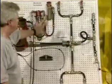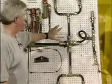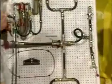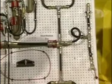We use the swivels for 2 reasons. One, for ease of installation. Second, easy to take it apart. If you break a hose, you don't have to dismantle the whole circuit to get that hose out. You can just take the one hose out.